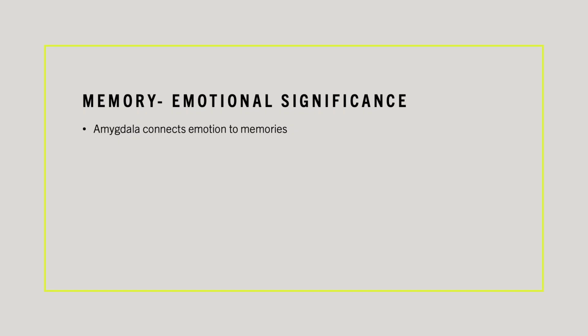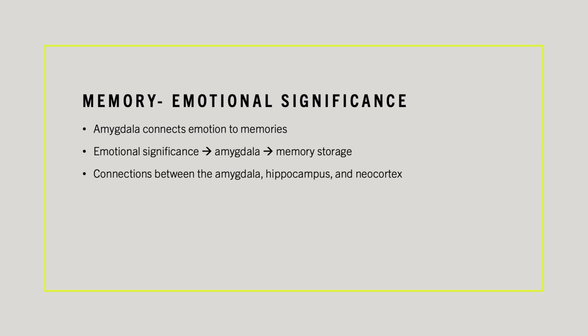The amygdala plays a big role in memory in one of two ways. The first way being emotional significance. The amygdala connects emotion to memories. The emotional significance wakes up the amygdala, which then results in memory storage. However, that does not mean memories are stored in the amygdala. In this process of storing memories, the amygdala, hippocampus, and neocortex work together to determine how a memory will be retained over time, whether it's a memory that is hard to remember or something that is able to be remembered perfectly. Because of attaching emotions to memories, the amygdala helps us learn from our mistakes and make better decisions in our future.